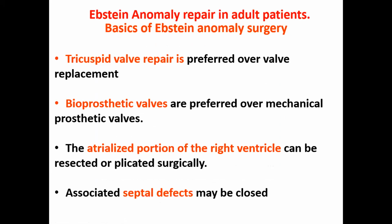Right. So let's go to how we repair the Ebstein in adults. We talked a little bit about pediatrics, that we can go single ventricle, or we can try to repair the tricuspid valve and leave some right to left shunt, palliate in that way and follow them closely. But when they come to you in adult life, there are certain basics. Again, there are lots of options available, and you have to tailor what is best for that particular patient. If you can repair the tricuspid valve, that is the best option. But if you cannot repair it, then you have to replace it.